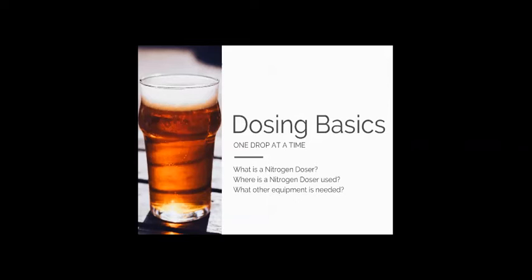We're going to cover a couple of the dosing basics. We like to say we're dosing the world one drop at a time. So we're going to talk about what is a nitrogen doser, where is a nitrogen doser used, and what other equipment is needed for the dosing process or the dosing application.